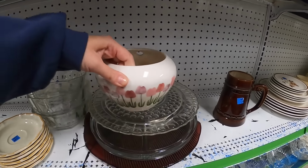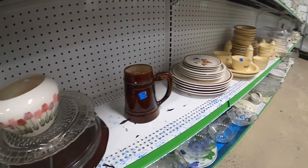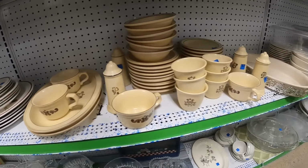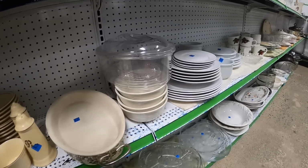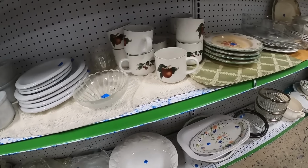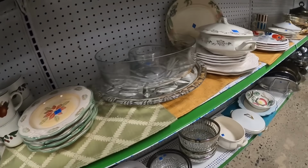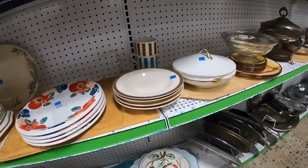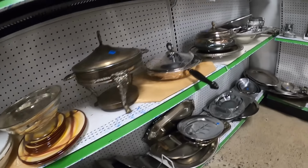A nice little tulip vase, you have your steins, and again, just the complete sets of the dinnerware, which is perfect for someone that's moving into a new home, they're getting their first apartment, or even for a college student if they're renting a house with other students. It's a lot cheaper and I think more cost effective to buy from a thrift shop.